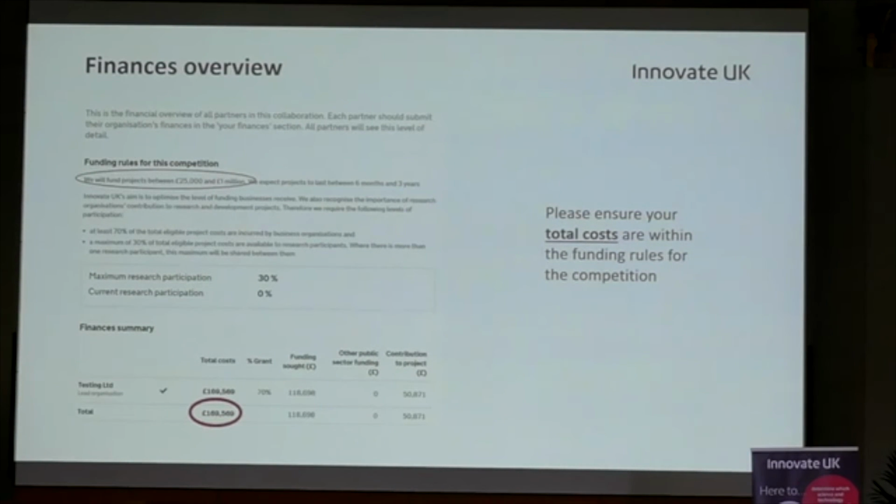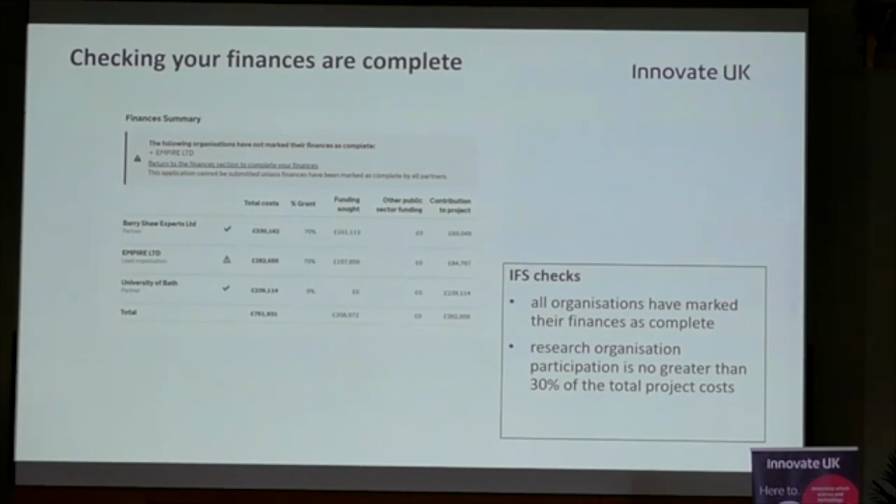And obviously, it's very frustrating for you as an applicant if that happens when you've put all of that effort in. So make sure that you've really read the brief and that you are within the constraints that we say in the brief. If you're not clear on anything, how your project fits, get in touch with us before the deadline and we can help you with that. IFS will check before you submit that your research costs are within that 30%. So it doesn't check that your costs are within the limits of the competition. That is for you to make sure, but it will check the research participation is okay, and it won't let you submit if that's incorrect.